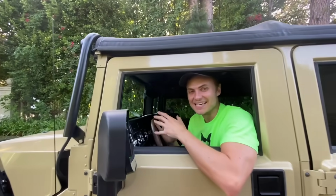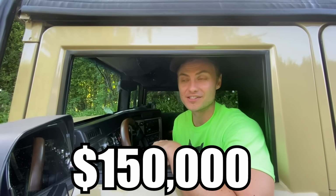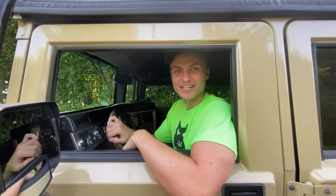Car number 6 is the 2004 Hummer H1 Alpha with a price tag of $150,000. That's the equivalent of almost 30 Smart Cars or 7.5 Dune Buggies. Let's move on to the next car.